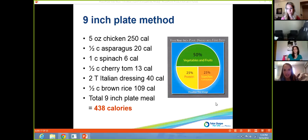Sometimes it's not going to be the healthiest choice of a starch. I might count a piece of birthday cake at a party as my starch for that meal, and I just won't add it during that dinner meal. I'll know that's going to be my starch. I can have a small piece of that and just know that it fits my 9-inch plate. Next meal, I'm going to make sure it's a healthier starch.